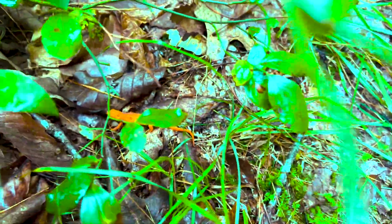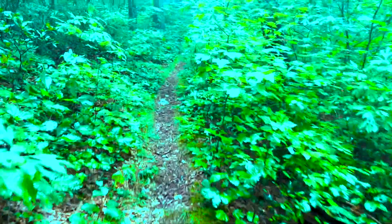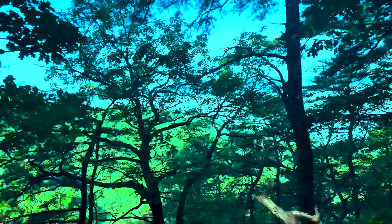This is one of the reasons I like hiking in the rain or after rain. Finding cool little critters that decide to come out in the rain. Enjoy the water.